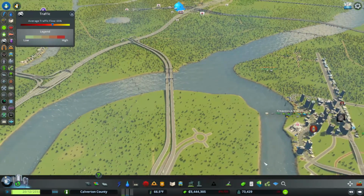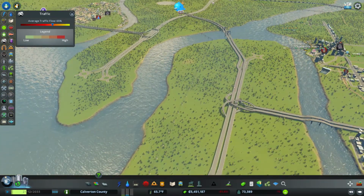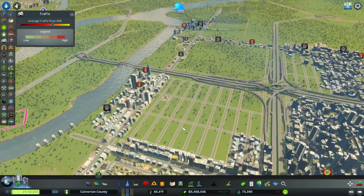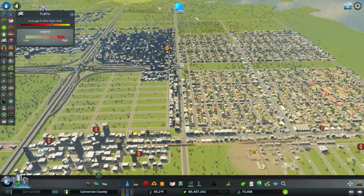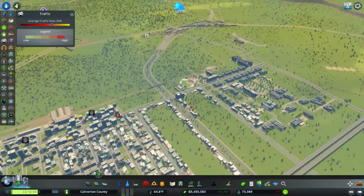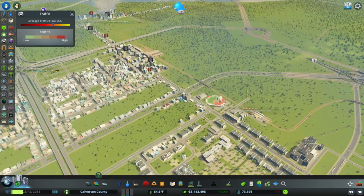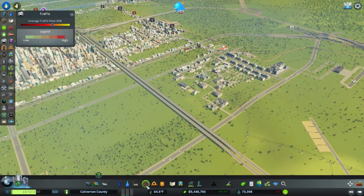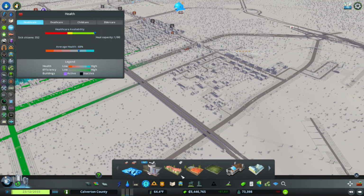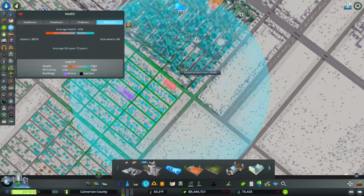Alright, so we get those two plotted out for later. After I take a break, eat some lunch, I'll come back and put those in. But let's actually make sure we have elder care.